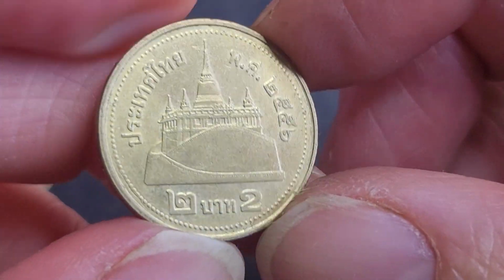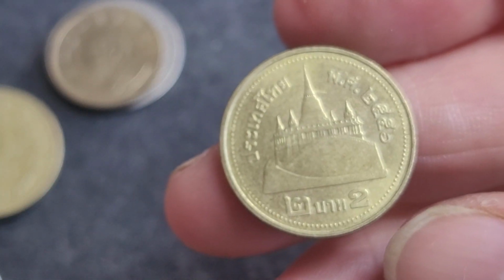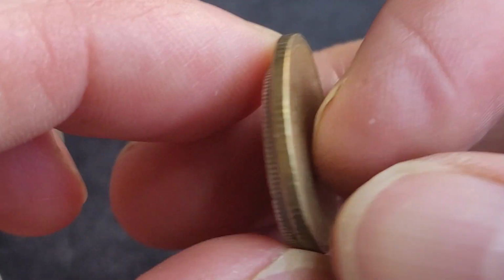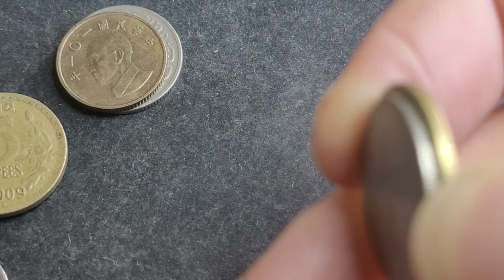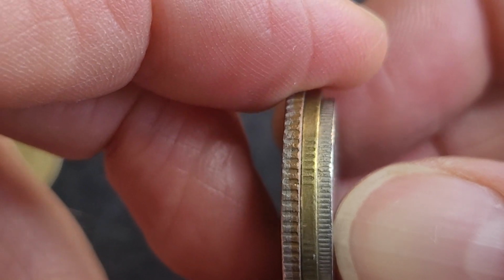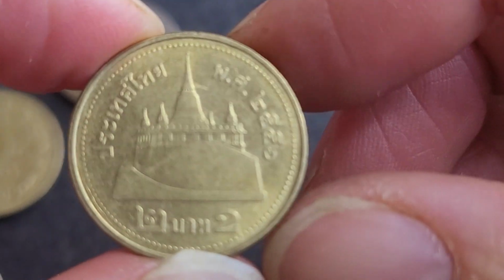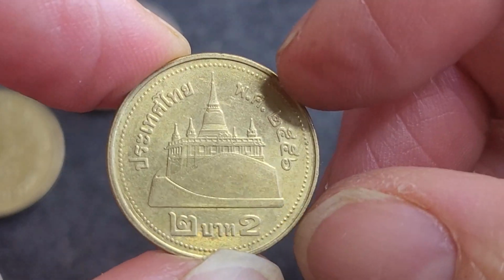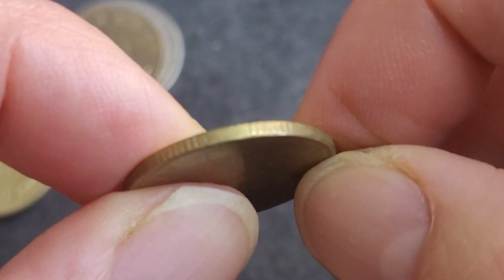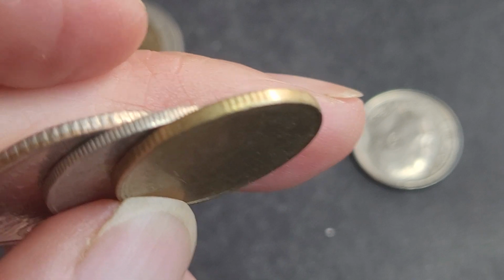So I've got another Thai coin. This one you don't see too often. This is a 2 baht. So the 1 baht coin is this one here. Then you got the 2 baht, which is an aluminium bronze. Then you got the 5 baht, which is a copper nickel plated copper. I don't see 2 baht coins when I've been to Thailand. Even though they have a high mintage, I don't think they circulate that well. Look at the milling on that coin, quite nice.